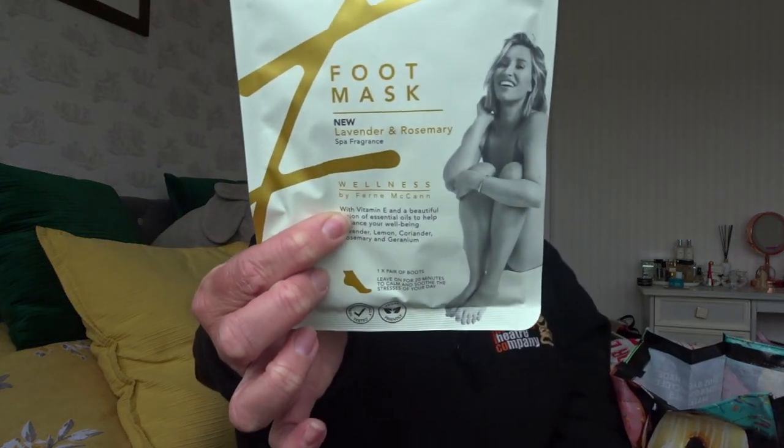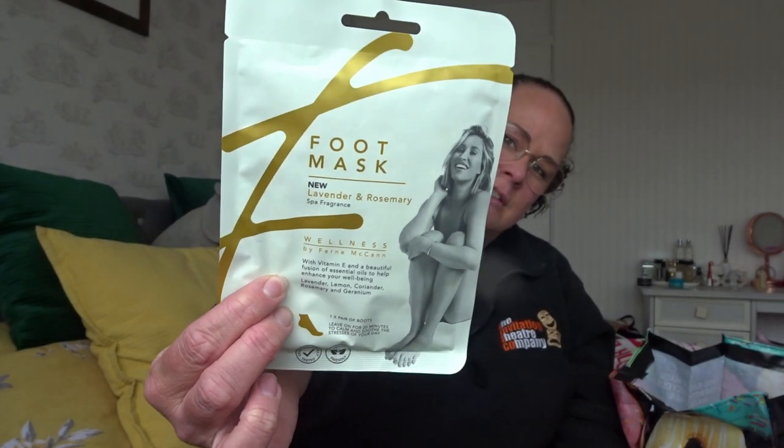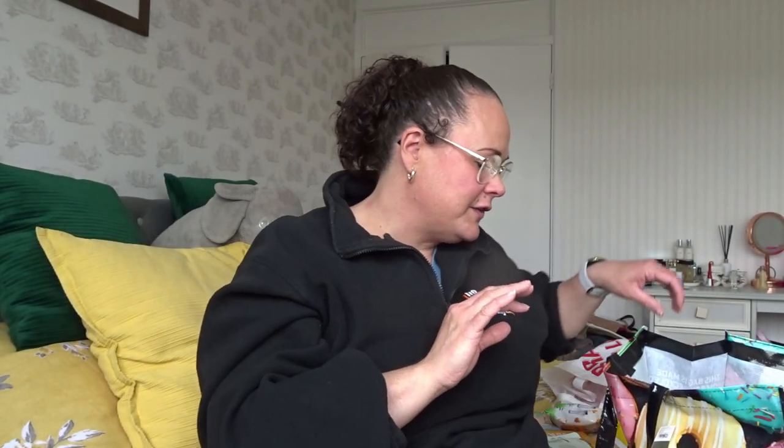It's a Fearne McCann one with her range in Poundland. It was £2 and recreate the luxury spa experience at home with my new foot mask for the ultimate pamper. The fragrance is lavender and rosemary. It's got vitamin E, lavender, lemon, coriander, rosemary, geranium. And it's one pair of boots. You leave them on for 20 minutes to calm and soothe the stresses of your day. Leave it on for 20 minutes and then you just rub all the moisturiser in. And yeah, so I'll probably do that one night before bed. That's what it looks like there. Hope you can see it. That light's not very good, is it? Sorry. So I got that for £2.